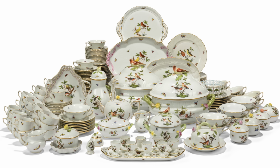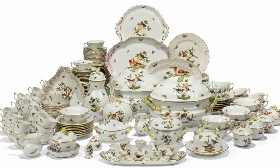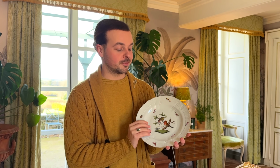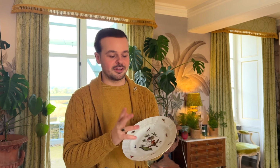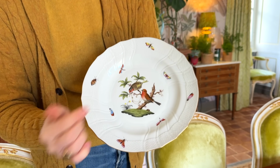This one is by Herend. It's called the Rothschild bird pattern. Now, the story behind it is quite lovely, actually. This set was commissioned after the Baroness de Rothschild lost her necklace. She couldn't find it anywhere. And then all of a sudden, her gardener saw two birds playing with a necklace in a tree. That was his story. Well, I'm not sure exactly if the gardener maybe misplaced it and then found it, but that's the story. And they loved that sort of family legend so much that they commissioned this dinner service to be made. So it features the birds playing with jewellery in trees.